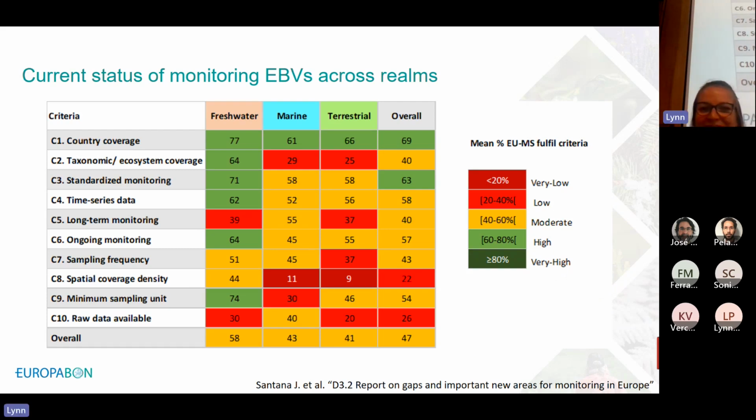And when you see there is quite a lot of red, what we are checking here is, from the data collection perspective, where are the measured gaps for each EBV, taking into consideration country coverage, taxonomical coverage, standardization, time series, long-time monitoring, sampling frequency, sampling coverage density, and several other variables. And as you see, we have a problem in terms of sampling coverage, and we have problems in taxonomical coverage. We have already learned quite a lot about that.